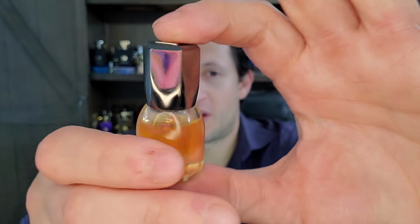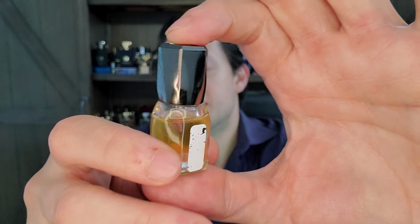I'll wear this to bed, try it on before bed sometimes, because this is almost like the Beauty and the Beast, no pun intended for the actual Beauty and the Beast fragrance. Not that I'm comparing it to that fragrance, but in the sense that there are some real beautiful things in here: the stunning Mysore sandalwood, the rose or rose water like note, and there's also some animalic, challenging notes in here, especially with that civet note.